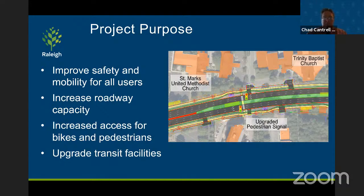Project purpose for this, again, going back to the corridor study, the overall goal was to improve safety and mobility for all users, be it cars, pedestrians, cyclists, transit users. And so there's a little bit of everything for everybody in this project. In regards to cars, we are increasing roadway capacity to deal with current and projected growth. We are also providing separated bike and pedestrian facilities to increase access and mobility for those users, and upgrading transit facilities along the way.